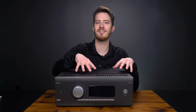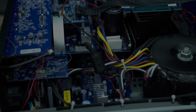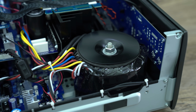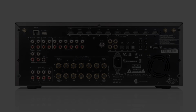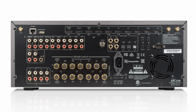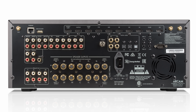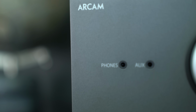It may only have 7 power channels built in, but it also is by far the heaviest unit on this list at 40 pounds with its huge power supply. The sound of this Arcam is something special, akin to big separate components. You'll have a lot of expansion options with this one since there's processing for 15 channels. Even cooler, there are 4 assignable outputs. If you're not going to go all the way to 9.1.6, you can assign up to 4 individual subwoofer outputs and each one can be calibrated independently. For those of us who like multiple subs, this is just fantastic.